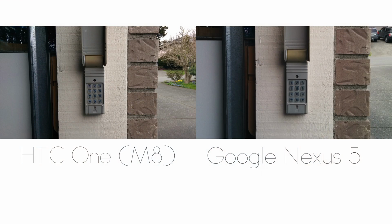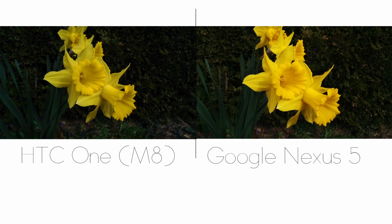So taking a look at some side-by-side images here between the HTC One and the Google Nexus 5, I would say that both of them do take some pretty sharp images. On the HTC One, you have more of a flatter look to the images, and on the Google Nexus 5, you kind of have a bit more vibrance and contrast.